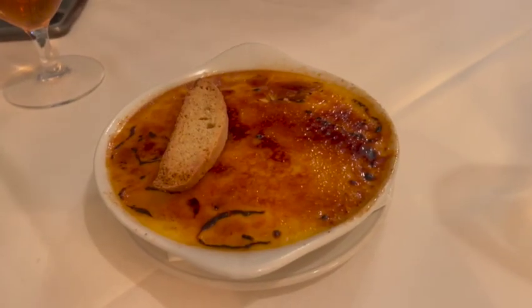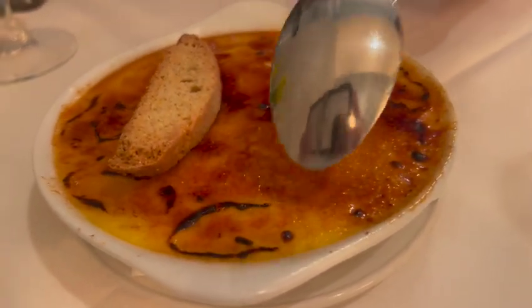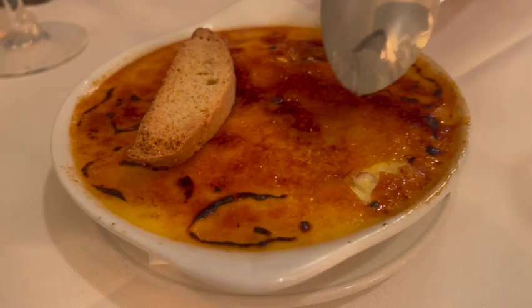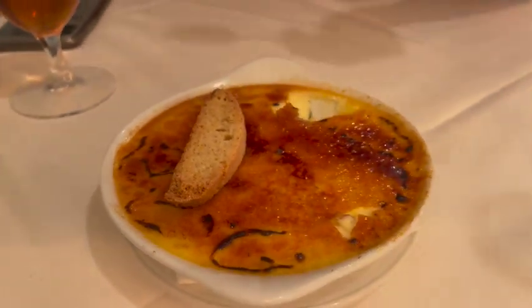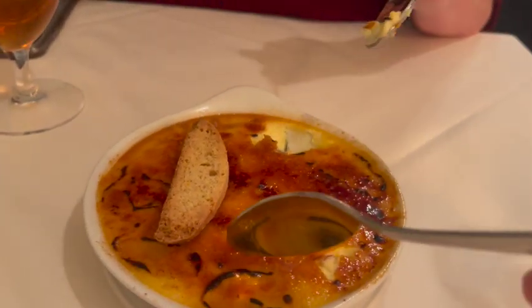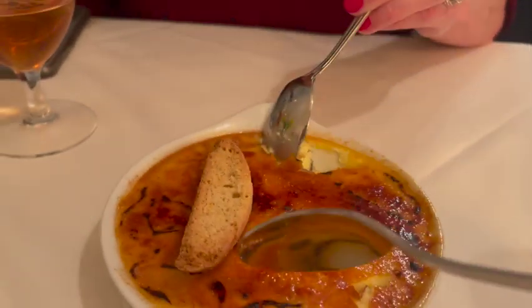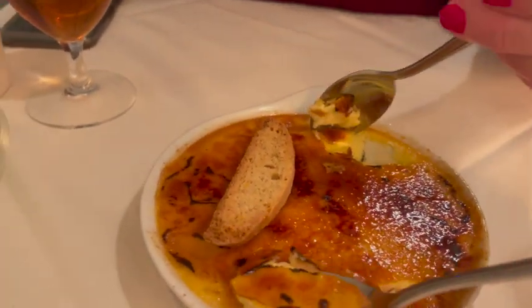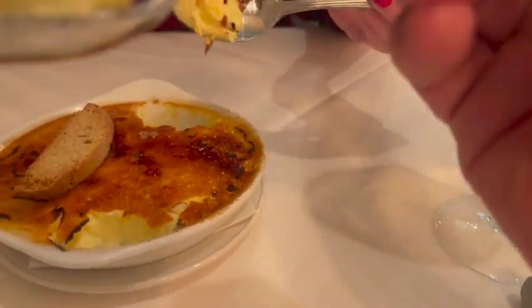All right, girl. Show me that crunchy creme brulee. Oh, can you hear it? Can you hear it? I know I can hear it. Let's try this. It's so good. What do we got over here? Oh, yeah. Vanilla seeds are all on the bottom. Look at the vanilla bean.